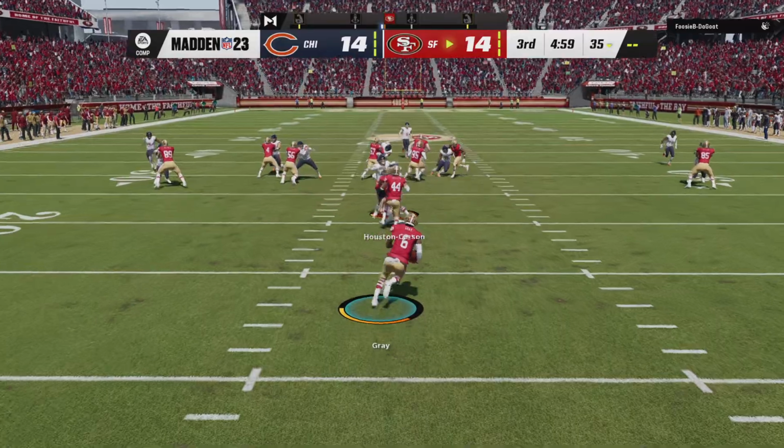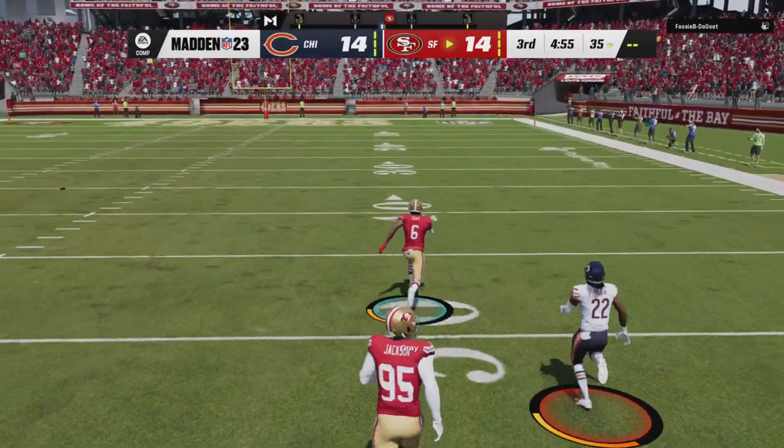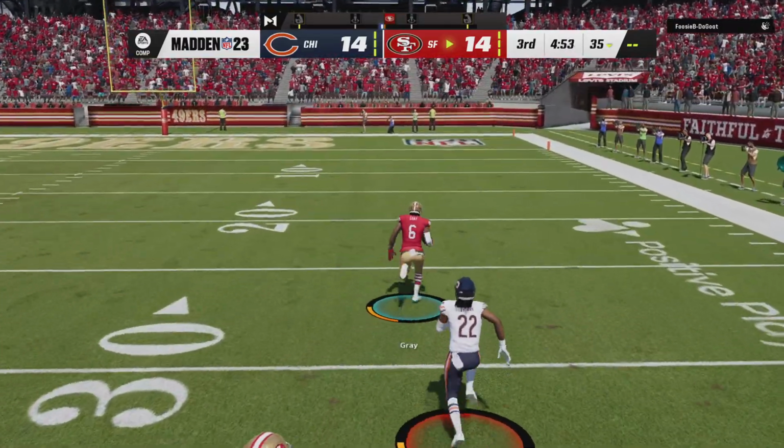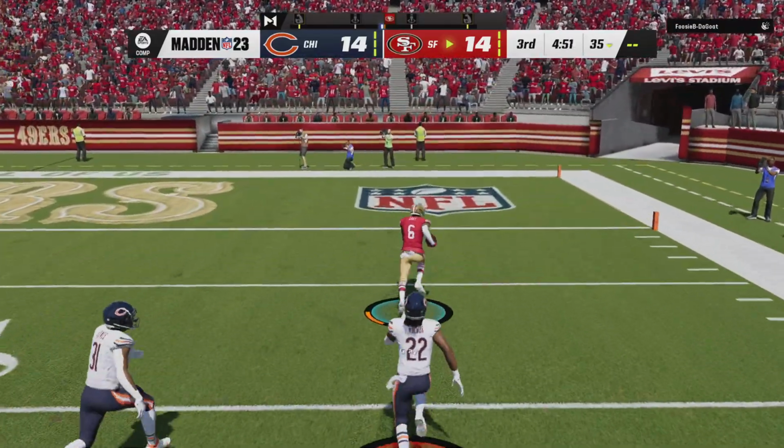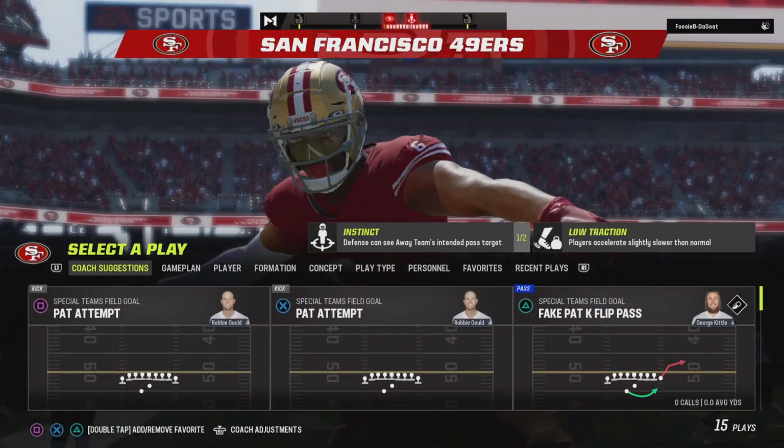This taken in at the goal line. Oh, a good-looking return set up here. The 40. The 20. He will score. Touchdown, 49ers.